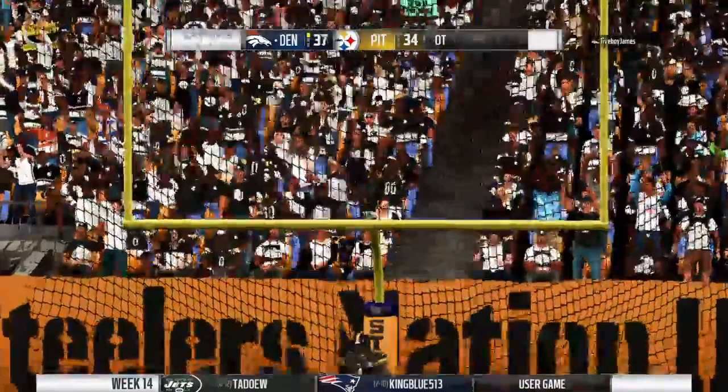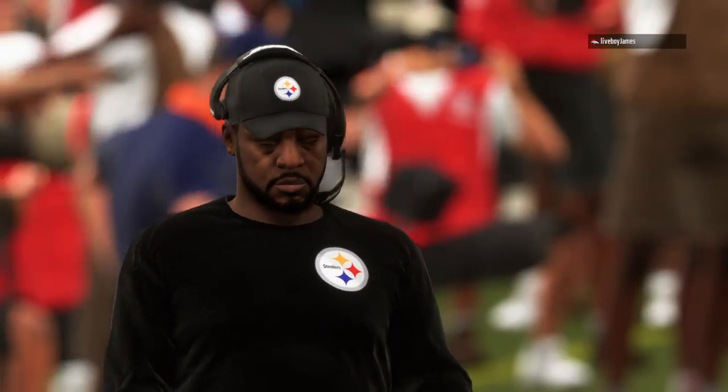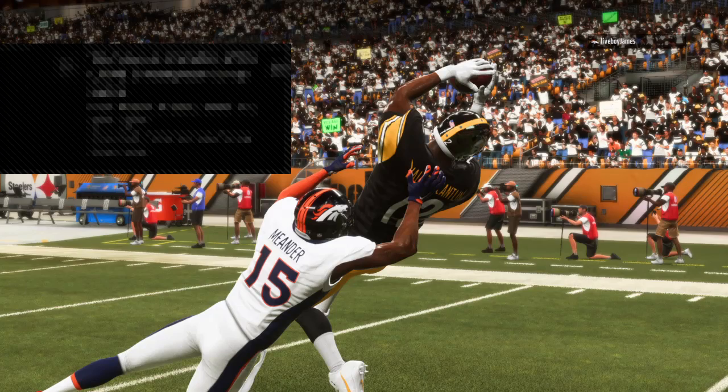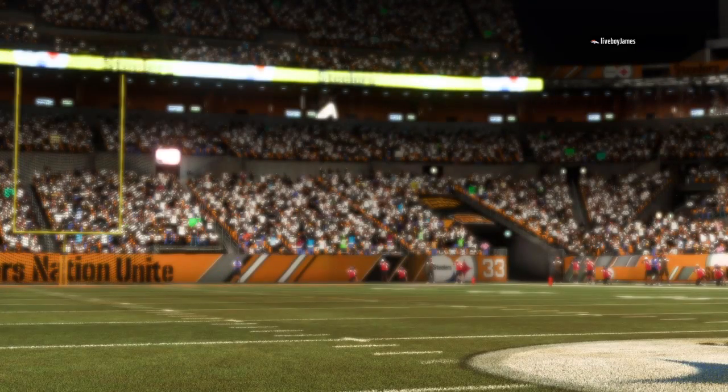And he got it. The kick is good. In overtime, he's able to split the uprights. We were just treated to an absolute dandy in this one. A great finish in overtime with a long field goal. Everybody, including us, on the edge of their seats.